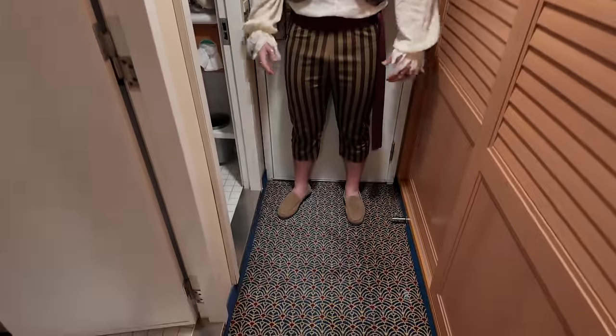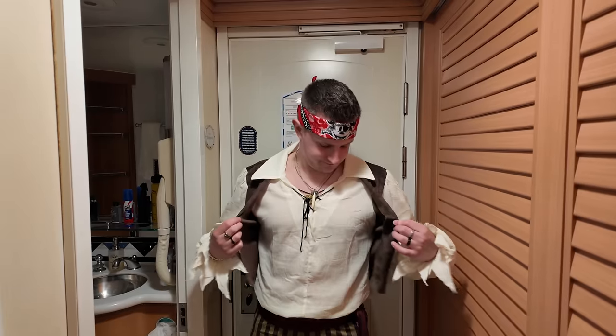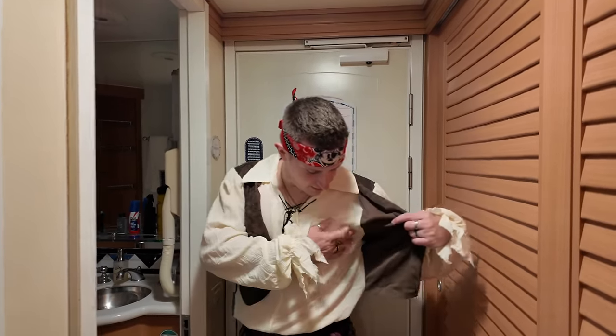And here's Max's. Arr. Full on pirate. It's not really a full-on pirate. It's kind of the same as what you're wearing. You've got a little waistcoat going on as well. True. But it's attached. Yeah. Good. You ready?